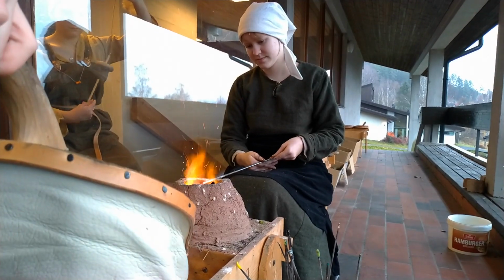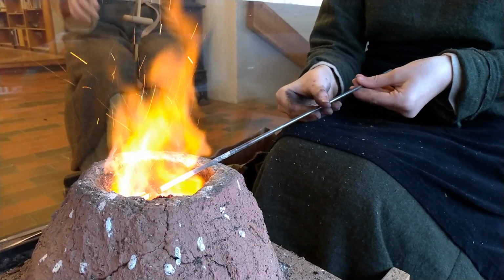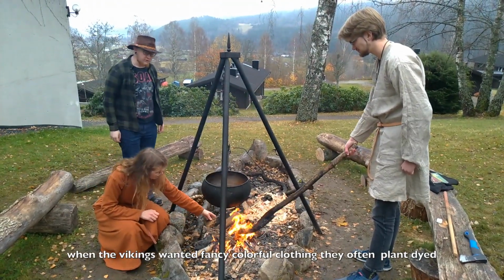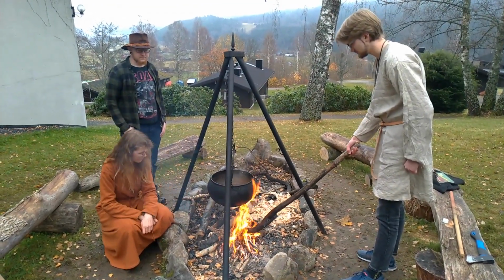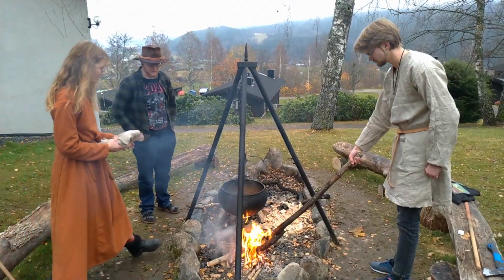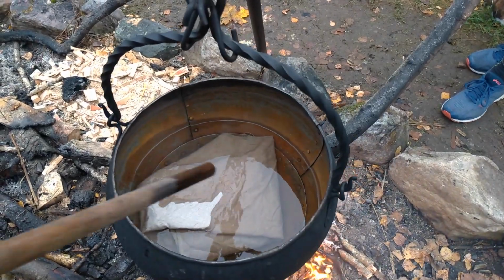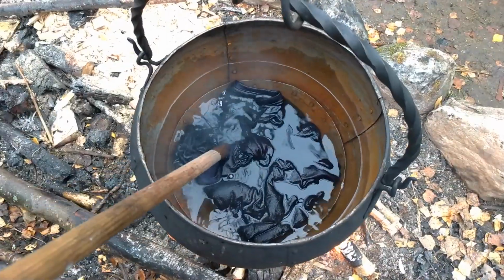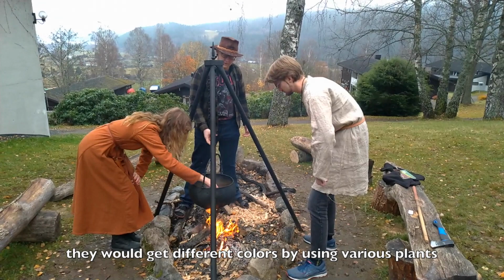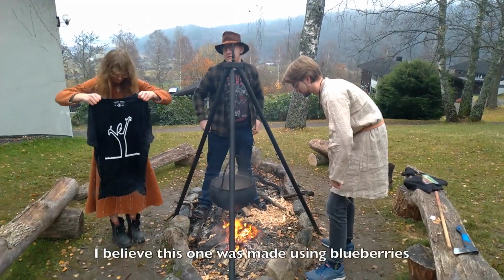In the Viking Age, clothes were of much importance, especially during the cold, dark winters. Often clothes were traded for other goods, such as beads or coins. When Vikings wanted fancy colored clothing, they often dyed them. They would get different colours using various plants and materials. I believe this one was made using blueberries.